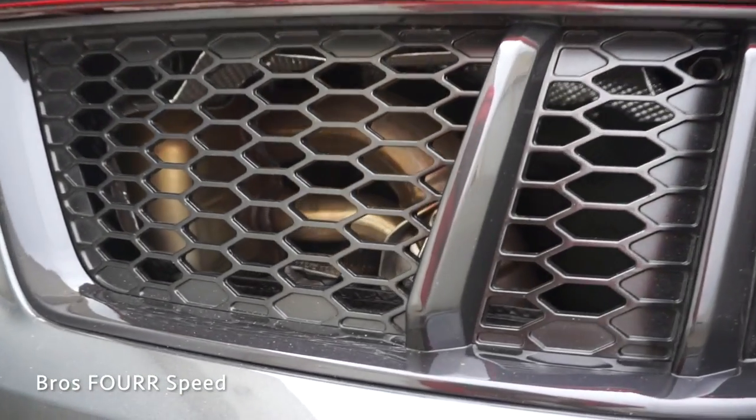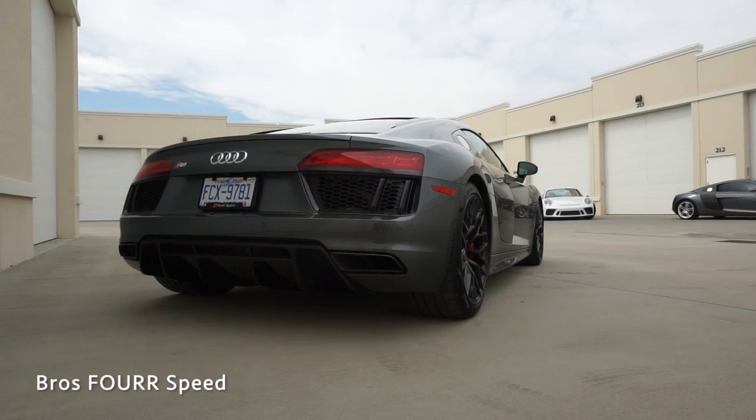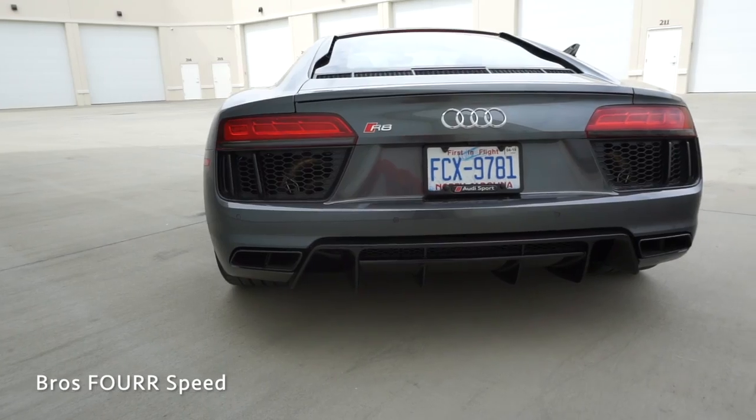4 parking sensors. The lower diffuser has very aggressive lines to it. There's more air inlets just underneath each taillight, and down below is the quad-tip dual exhaust. Alright guys, so that finishes up the exterior walk around on the R8 V10 RWS.